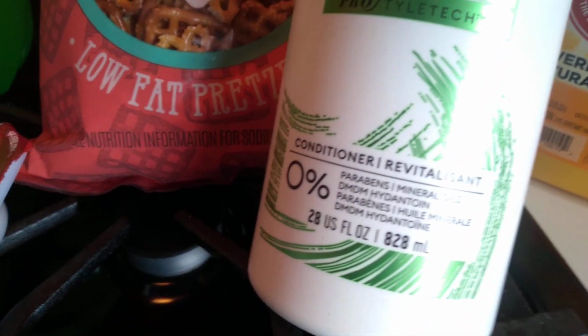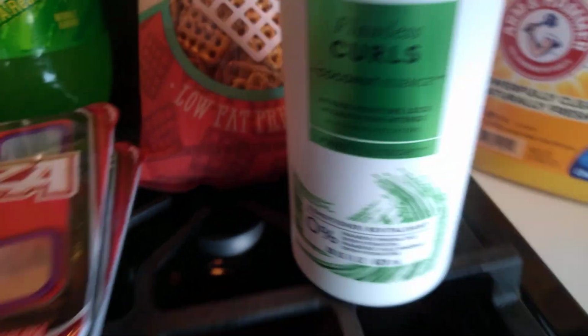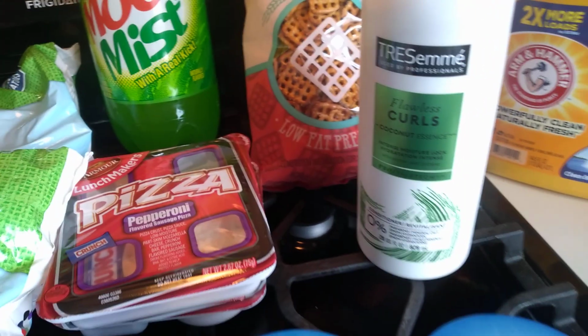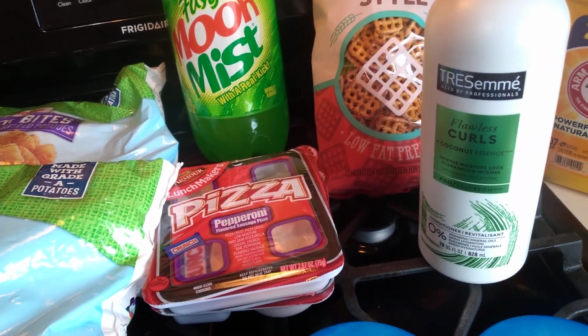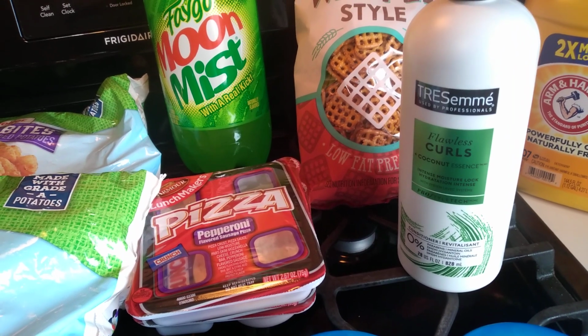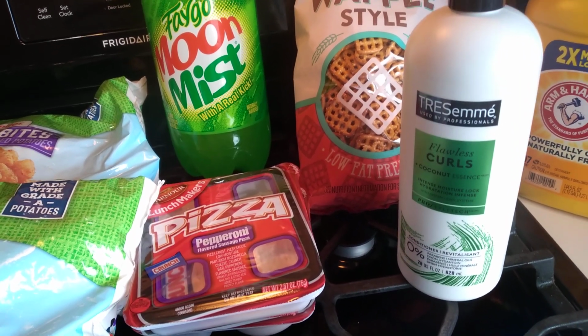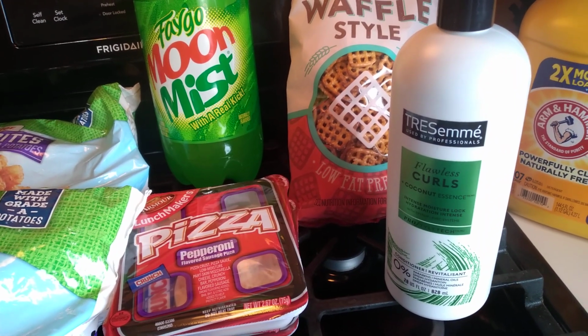Well, now it says it's DM hydantoin free because there was a big lawsuit or whatever. But I had the dry shampoo from a long time ago, and they said no matter when you buy, if you had it, take a picture and send it. I took a picture, sent it in.